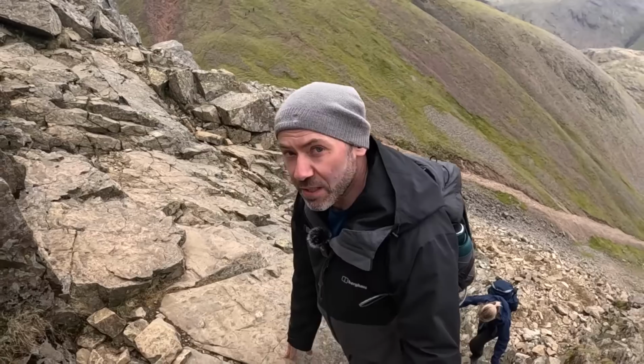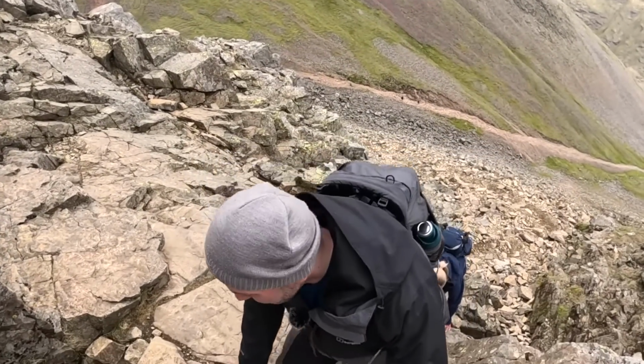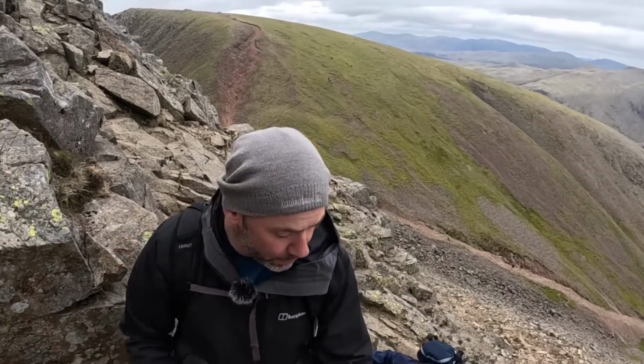It does look quite steep, this, and it is. But realistically, there's quite a few handholds, the rock's pretty solid, so it's pretty decent actually to get up.